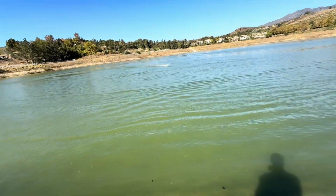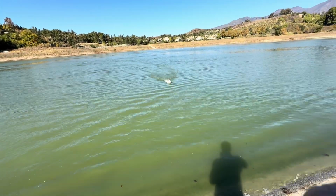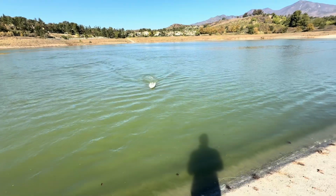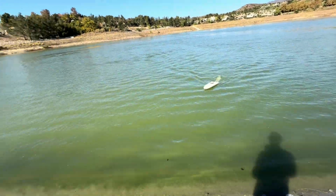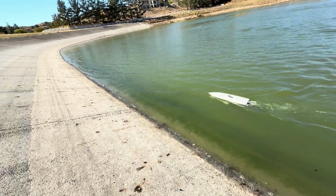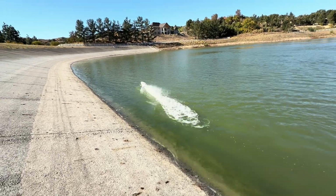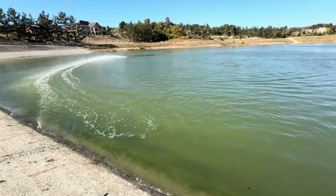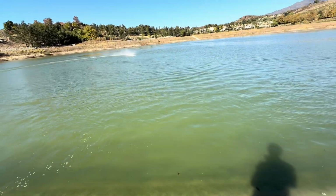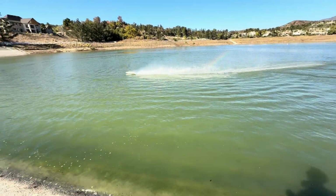So, you know, I could see how in race water with a bunch of other boats it probably wouldn't be ideal, right? Just because of the turning tendencies where it'll want to skip around. I do think this is about as good as it's going to get for a twin mono. I've got a lot of time into this boat.